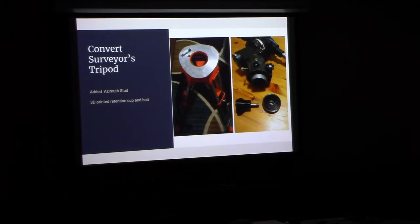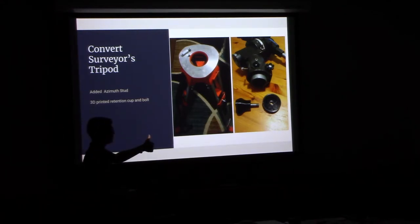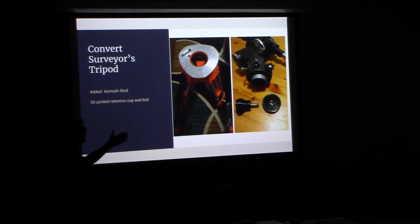So that's the head and the dovetail bar sorted, and I need to get a tripod working for it. I had an old surveyor's tripod, and I was planning to make an adapter plate or a bushing to get the bores to match, but coincidentally they're exactly the same size, they fit perfectly, so I lucked out on that. So all I had to do was make a stud for the azimuth polar alignment adjustment. I just drilled a hole and bolted a little aluminum bar to it. And I had to come up with a clamp, so I just 3D printed a cup and a handle for a hex bolt, and that worked out.